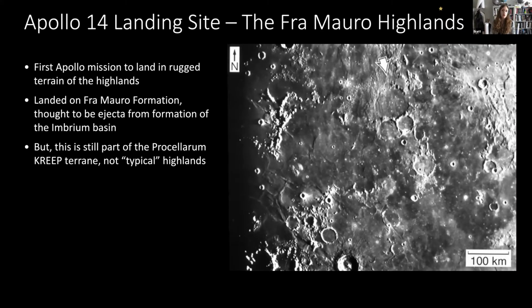At the Apollo 14 landing site, you can see the arrow up here at the top. This was really the first mission to land in the rugged terrain of the moon, so the highlands. It was landed on the Fra Mauro Formation, essentially ejecta from the Imbrium Basin up to the north. And you can even kind of see some of that scouring pattern across the site that looks like it's pointing back toward the Imbrium Basin.